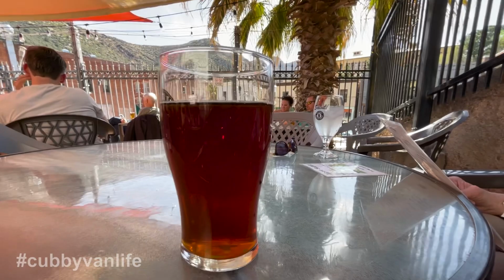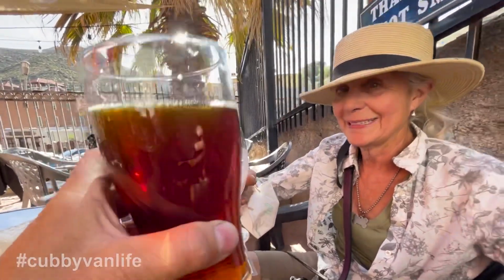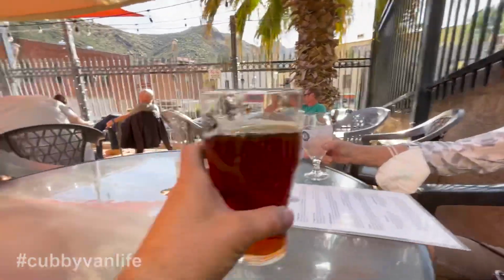And Nita had something very interesting that we had never heard of before. A lime salute. It's sort of a cross between Prosecco and champagne. It's sparkling, but then they put lime in it. It tastes a little bit like Sprite.